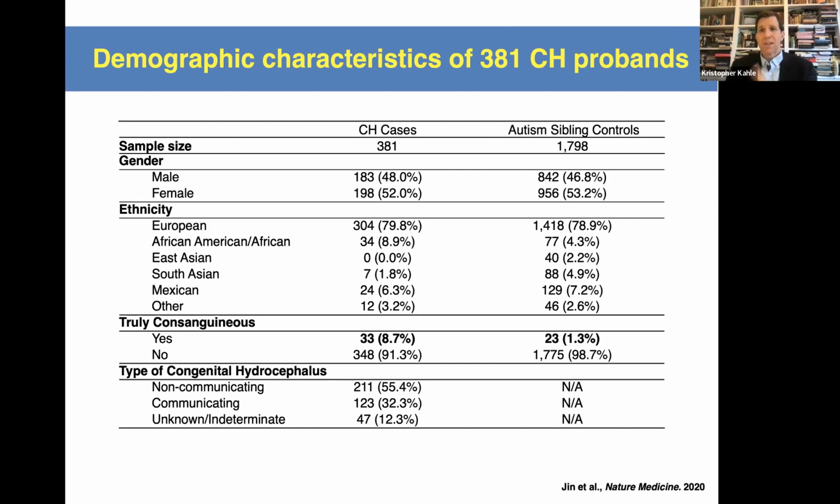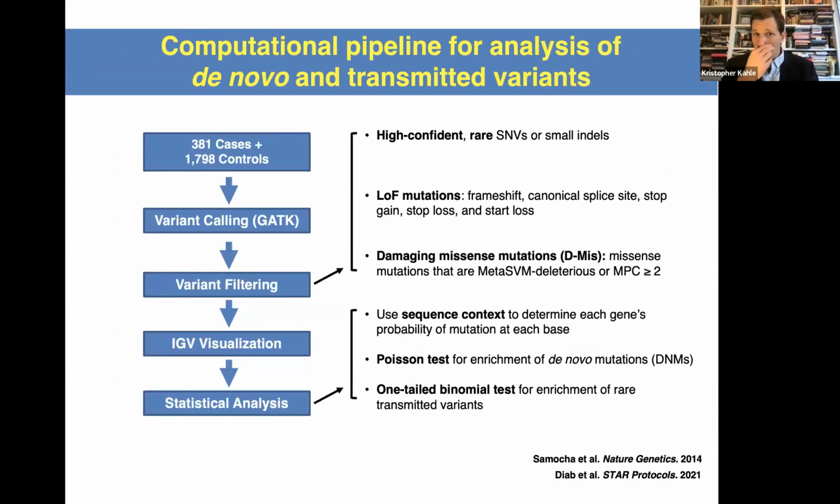So this was not just at our institution, but really a great cross-sectional study of patients from multiple institutions that were shunted by a neurosurgeon with congenital hydrocephalus. And we studied controls alongside that. So we have a pretty robust computational pipeline now for the analysis of both de novo and inherited variants that looks for high confident rare single nucleotide variants and small indels, deleterious missense mutations, loss of function mutations. And we used statistics to find and compare whether or not these variants are being enriched in cases versus controls.